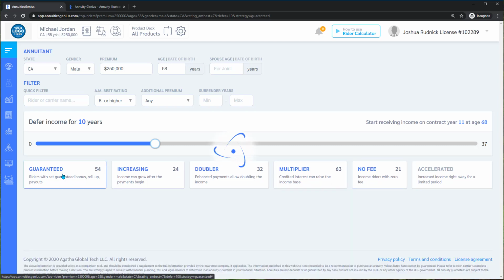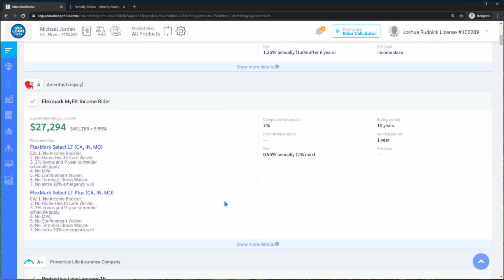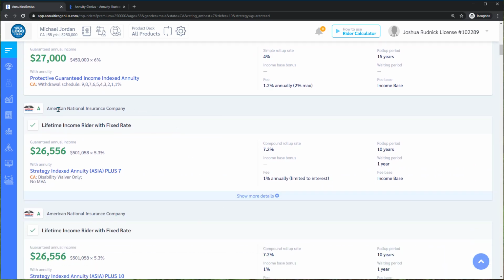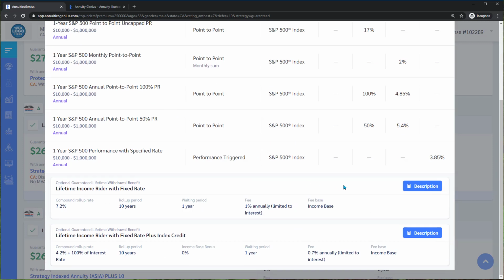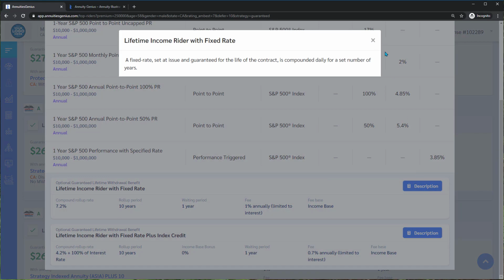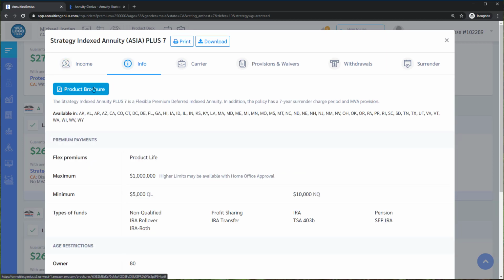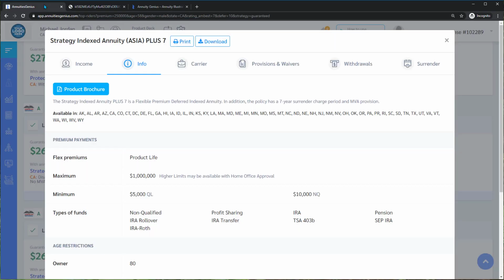Now, we're going to stick with the guaranteed category for the illustration here. And as you're able to see, this is not a spreadsheet. This is not some Excel worksheet. You can see the carrier, you can see their logo, you can click on the actual product. You can bring up the allocation options, you can go down here and look at the descriptions. You have information like the product brochure. It's really easy when you can bring up the product brochure right on the spot.